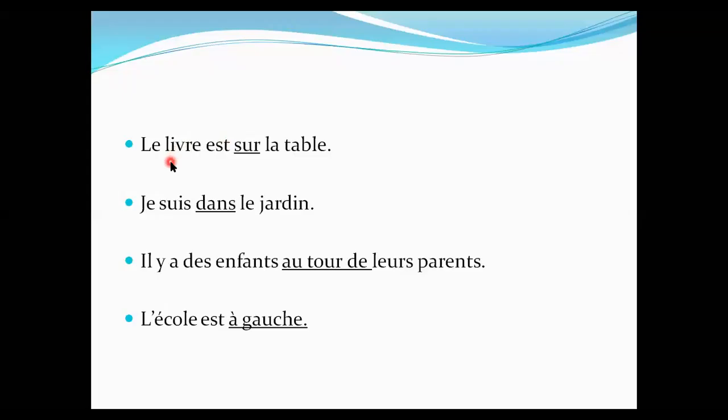So here is an example of using the preposition in a sentence. Le livre est sur la table. The book is on the table. Je suis dans le jardin. I am in the garden.